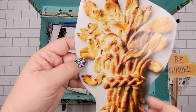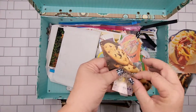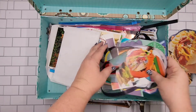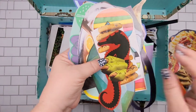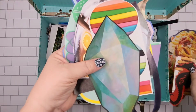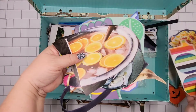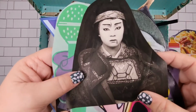I thought that was interesting. It's bread. So like I said, I have lots of images. What was that? I think it was from a picture of a rug or something. Cookies. So just colors that I like, themes that I like. Monster feet. A pretty crystal of some kind. Like that. It's very beautiful. I love this.